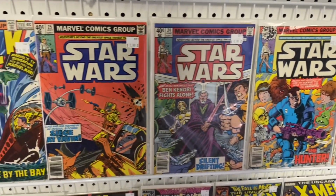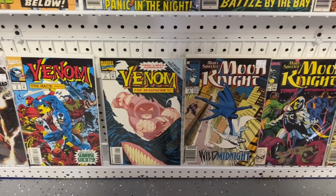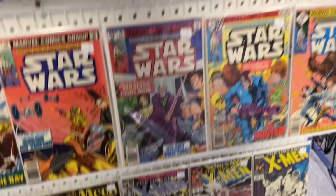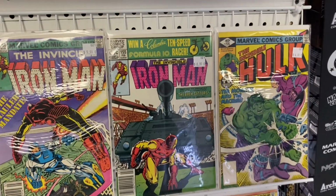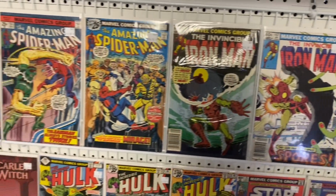They got some Star Wars stuff. Some of this stuff was reprint. Then you'll see some Venom stuff. This is the second ongoing series. That Moon Knight is a key, but I think they wanted like $14 for that. So they had some good stuff, but some of the stuff was a little pricey. So we're just going to keep looking around, see if we can find anything else cool.